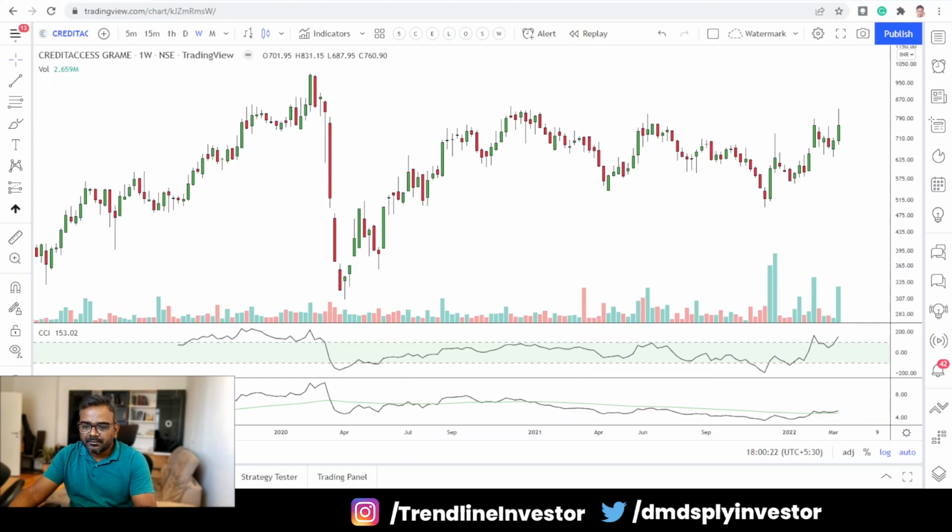So CCI and relative strength are very important indicators, and you want to be using them to know if the stock is doing well, if it is in a bullish territory. I'll also be posting another video this week on how to use CCI to scan for stocks and what CCI means as well.